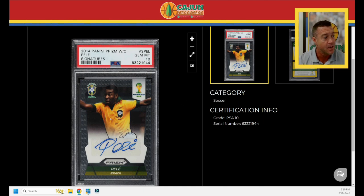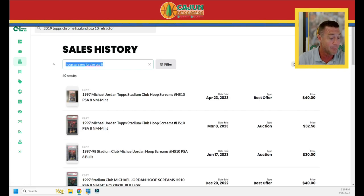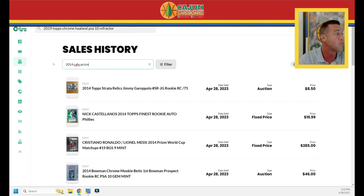Cafu comes to mind. His cards, you can barely even see the autograph, and I am not exaggerating. Those of you who have seen it know. If you pull it up, in fact, it's really funny. I just want to show you guys. I'm trying to figure out what I'm going to do on this card. Watch this, 2014 Cafu Prism Auto.